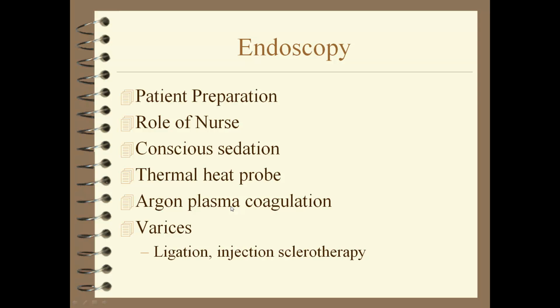So a test that we can do before we do surgery if someone has a GI bleed is an esophagogastroduodenoscopy. Let's find out where the bleed is and let's do something about it. So how do we do an EGD? Upper endoscopy, or an EGD, or an upper. Well, we talked about this some time back very quickly.